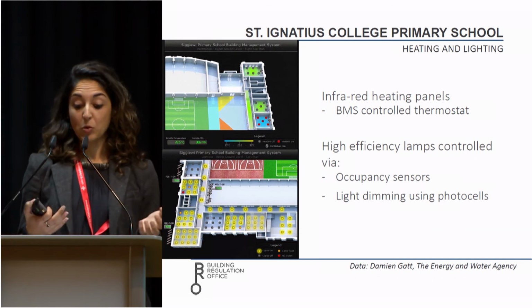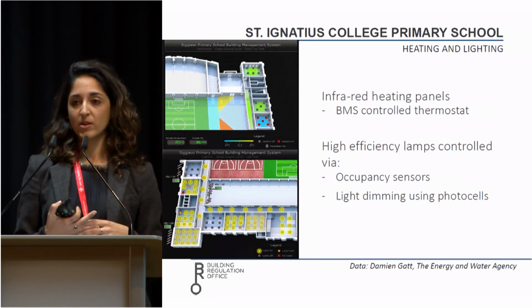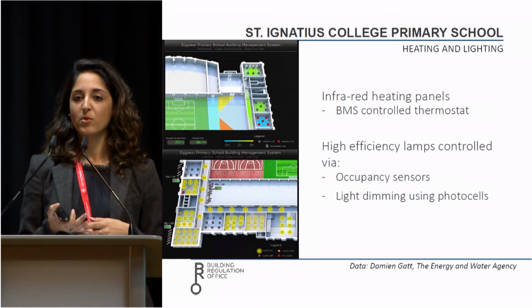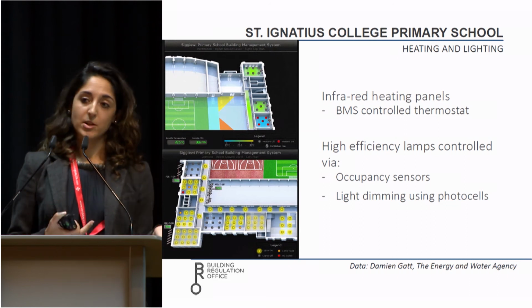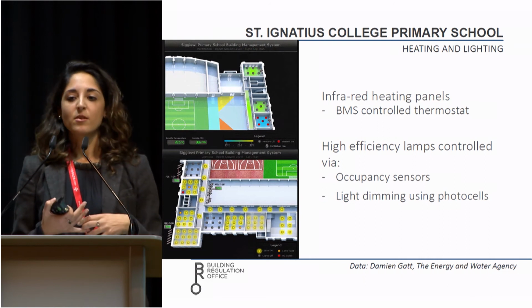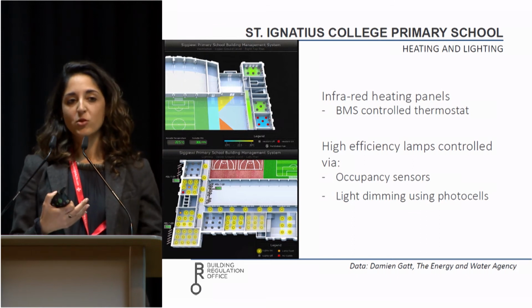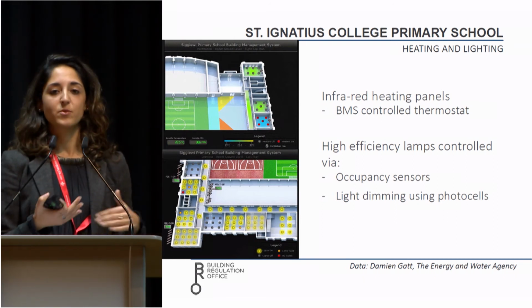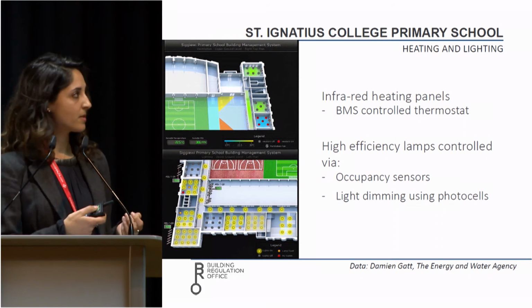So this is something very local where we often use natural ventilation. We don't often have cooling in schools. And in fact, in this case, the heating system was by portable electric heaters. So we replaced these electric heaters with infrared panels, which are far more efficient. The occupant can decide when to turn it on or off, but the building management system controls the temperature. All the lights were replaced with energy-efficient lights and with occupancy sensors and light dimming in some of the classrooms.